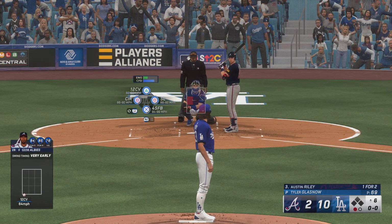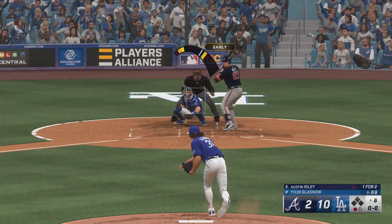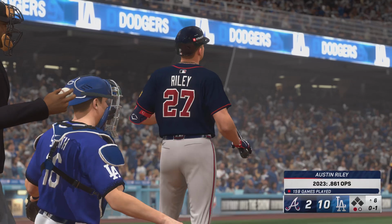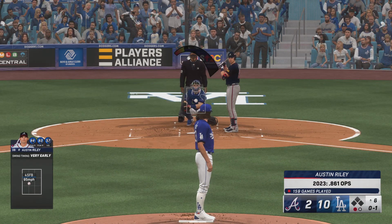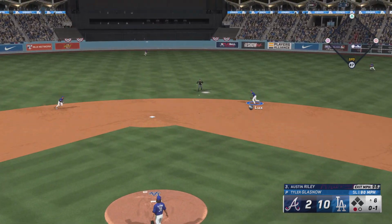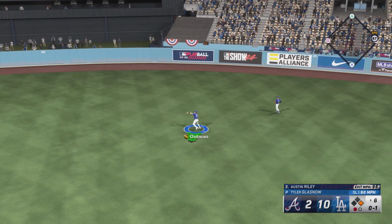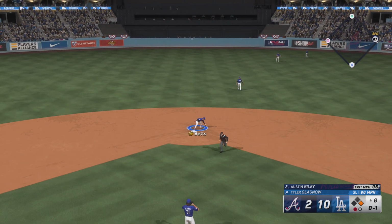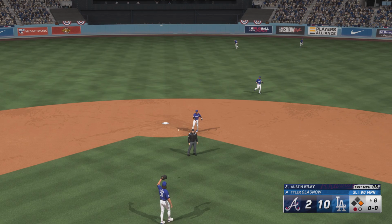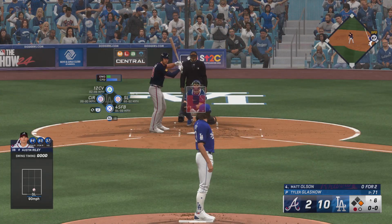Austin Riley next up for the Braves. 1 for 2. And first offering is fouled off. The Dodgers up big in this one, and we're in the top half of the 6th. Liner, and that should be extra bases. Everything came together for him. That's about as textbook as it gets.